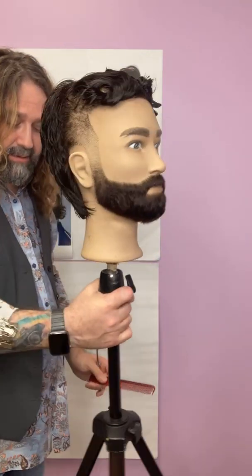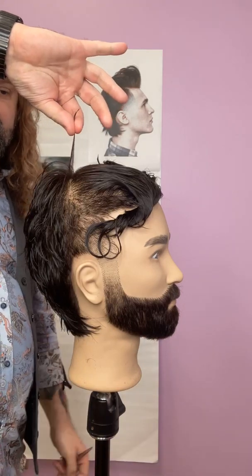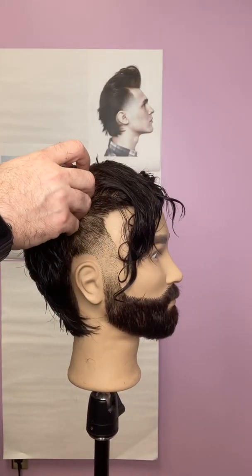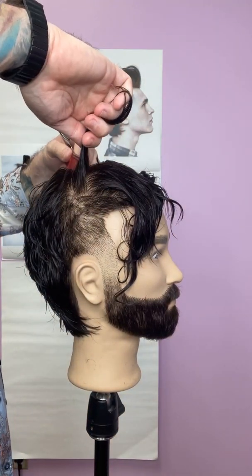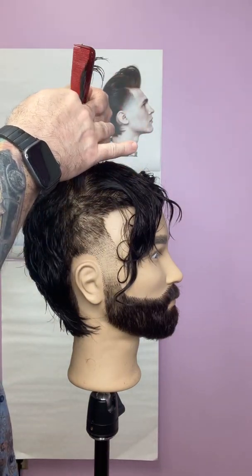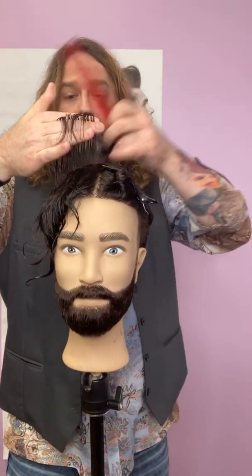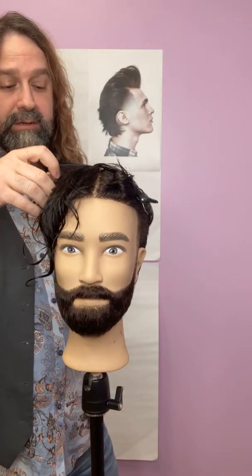So that said, I'm going to take this from the back as my guide for the top. This is going to be elevated 90 degrees vertically. And our section is going to be 90 degrees horizontal. So 90 degrees vertical is our elevation, and 90 degrees horizontal is our section.